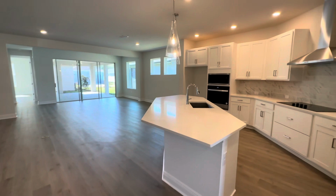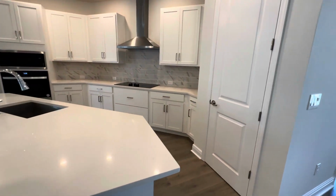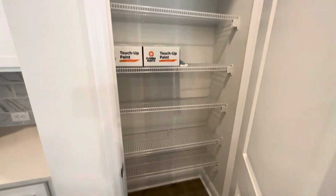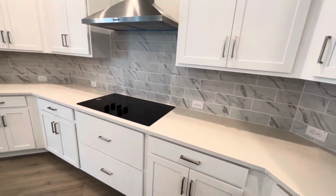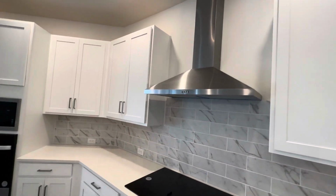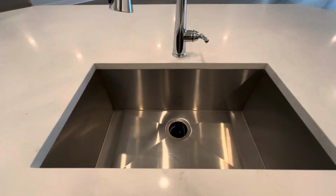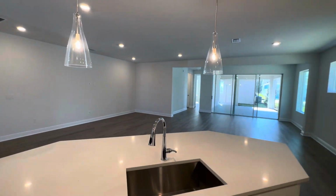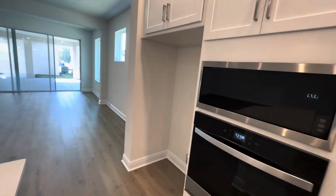Right, continuing on, nice wide hallway. You have the kitchen right here. Nice big island with quartz countertops. And then behind here is going to be your pantry. Tile backsplash, electric cooktop, stainless steel range hood. And in the island, you have your stainless steel dishwasher, undermount sink there. You've got your pendant lights, wall-mounted oven and microwave, and then your refrigerator would go there.